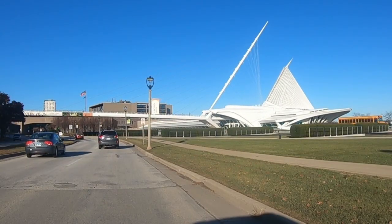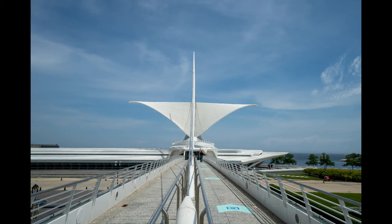So on the right is the Milwaukee Art Museum. The main feature of it is a Calatrava sculpture, which is the wings opening. They open and close during the day. It's also weather dependent, but it is beautiful. I highly recommend, though, you park across the street and then walk across the bridge, and that way you get the best view of the wings, which you'll see right here.